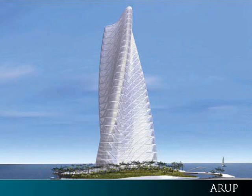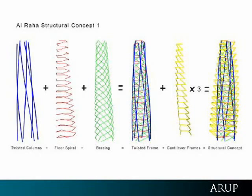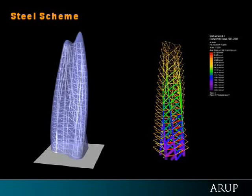However, today's challenges are a bit more complex, and this is a project that we're doing with Asymptote, the Al Raha Beach Hotel, and this is one of the preliminary concept schemes for it. Our structural solutions, we are exploring many options, and this is the first option that we looked at, which consisted of a series of twisted columns that are both sloping, a spiraling floor, core bracing, and then some large cantilevers. And this is our preliminary analysis of the building.